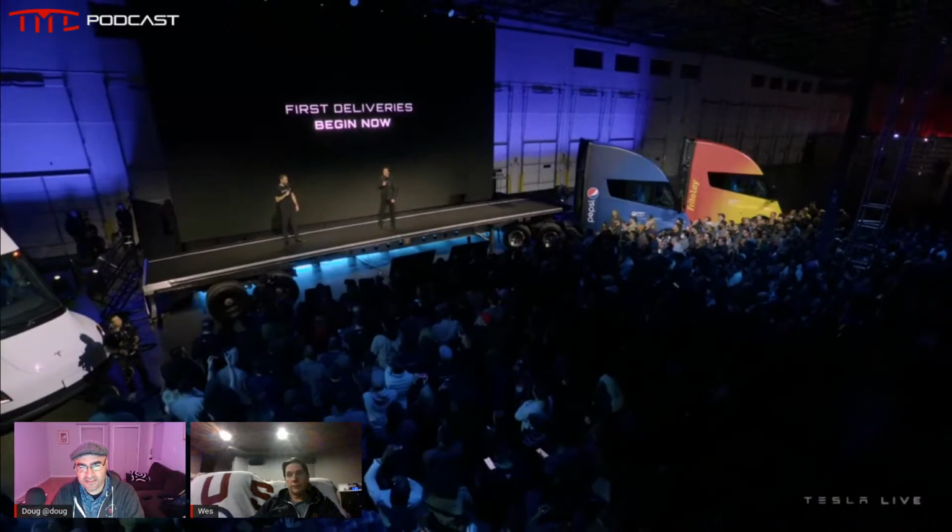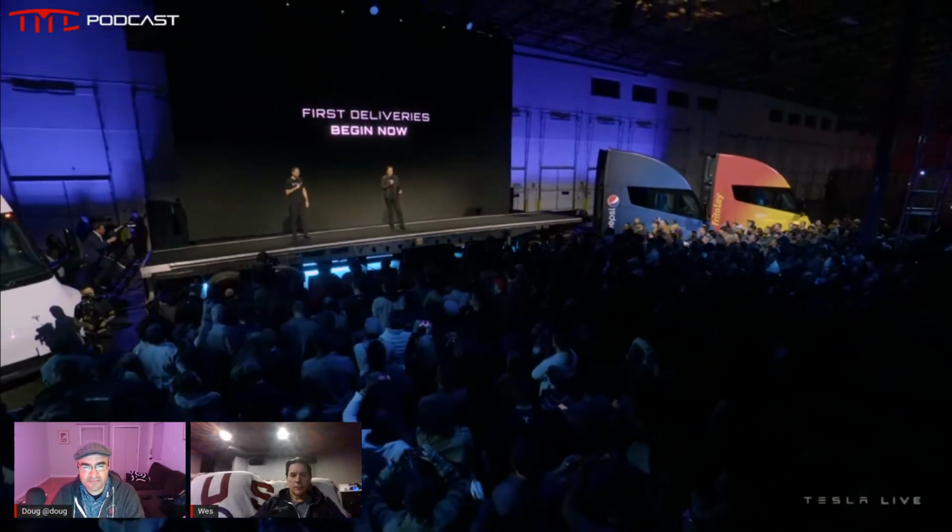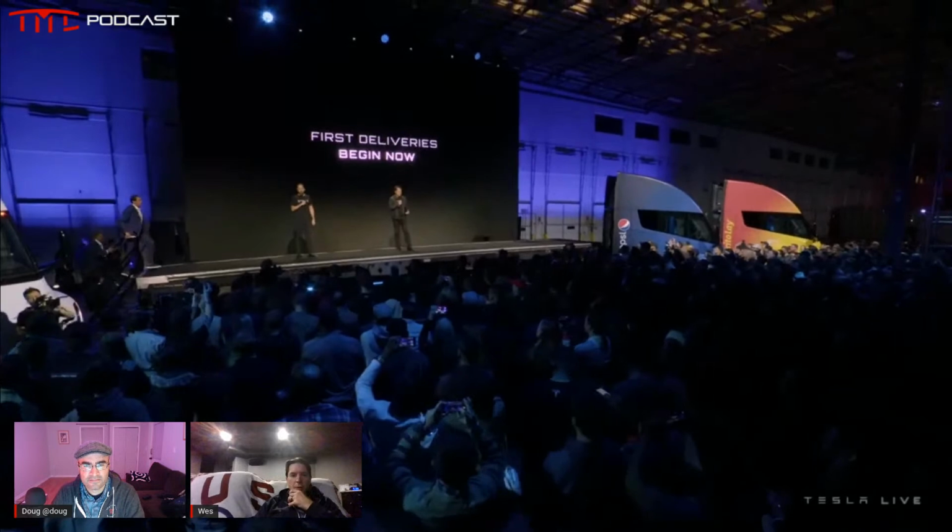So the same charging connector? Yeah, it's the same connector as the North American Charging Standard.